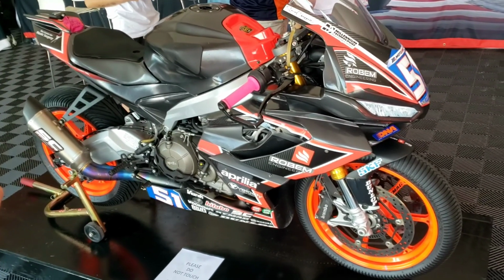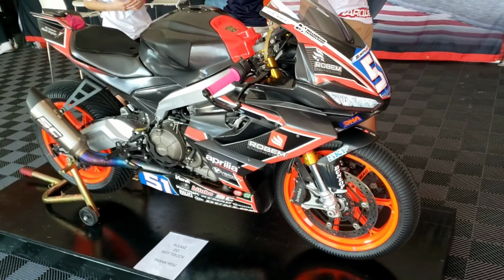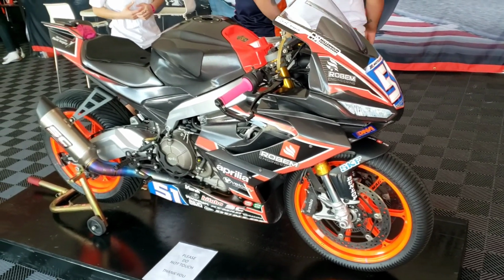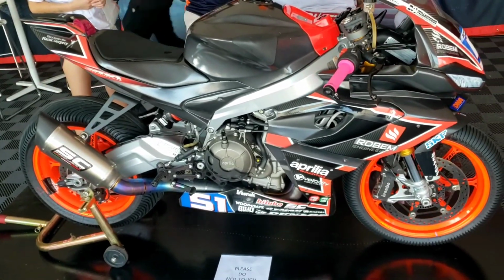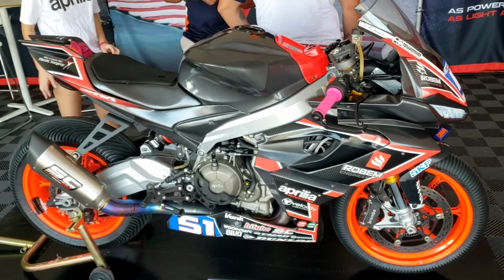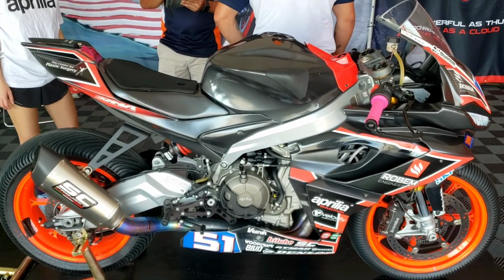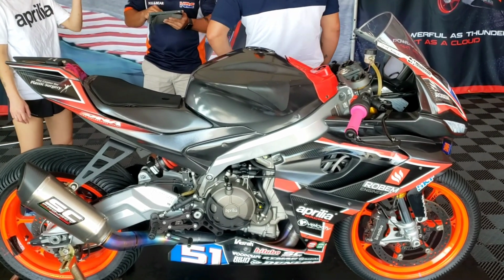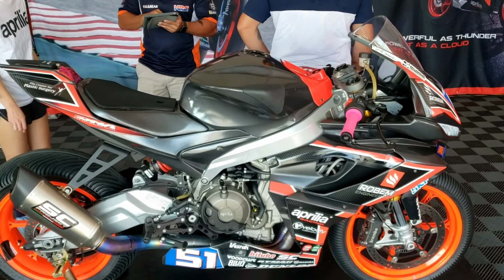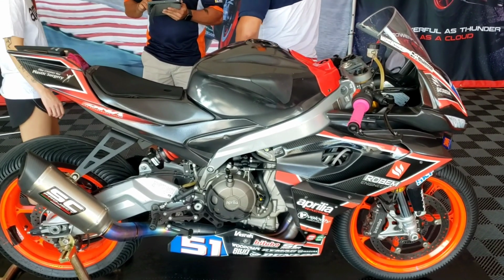There you go, you got RS 660 here. Good looking bike. This looks like I've seen some track duty here. This is what Yamaha was shooting for and then missed the mark, in my opinion. Still won't touch just a good old R6, but still pretty nice. Really think Yamaha needed about 20 more horsepower, really, and they'd have been on par with this bike.